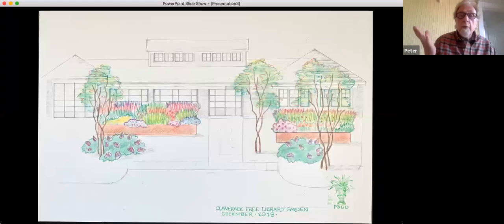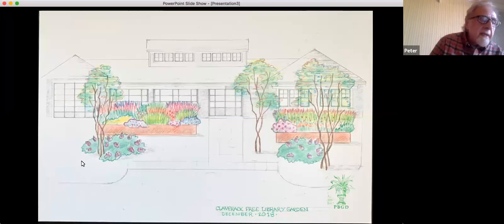You are almost at eye level with the garden. And I was trying for the sense of enclosure, so you feel as though you're enclosed within a garden and not right on the road. I chose birch trees. There are 3 of them here, to frame the building and the plantings while not blocking the view of the building, and also signage in the town, in the hamlet.